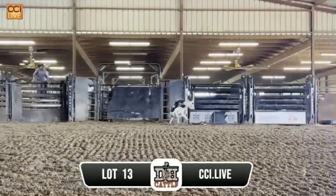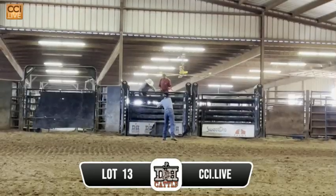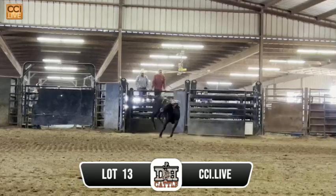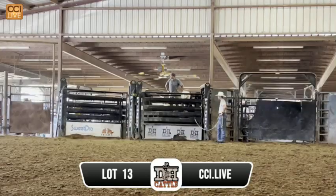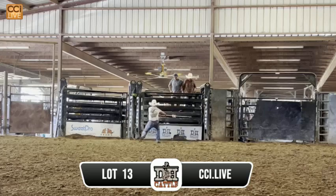Lot number 13 will be your next. 13, a Magic Carpet son, a Magic Carpet out of a Train Wreck, going back to the Odd 18 female. That female is just unbelievable, what all she's produced, including 18D Buckle Up. A great, great pedigree there. Sired by Magic Carpet. All right, 13's in. Right, here we go. Let's go.